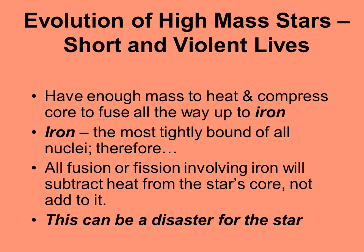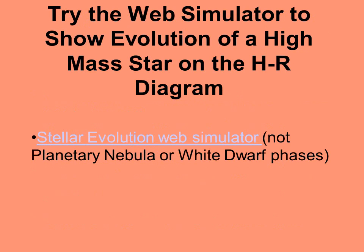Okay, what about high mass stars? So they have short lives, short and violent lives. They're the ones that can heat their cores all the way to the point of fusing up to and including iron. Since iron is the most tightly bound of all nuclei, the star is now in a big problem. Nothing can hold it up. You cannot get energy to hold you up further when you have an iron core.